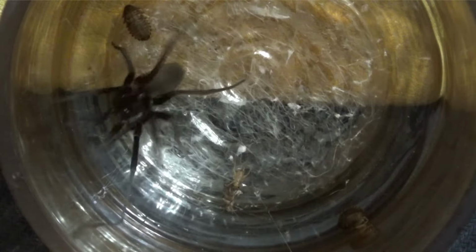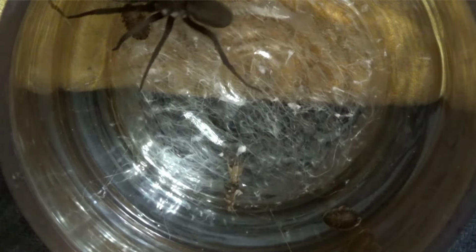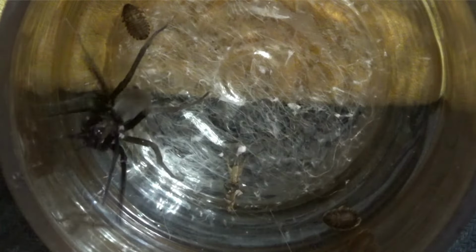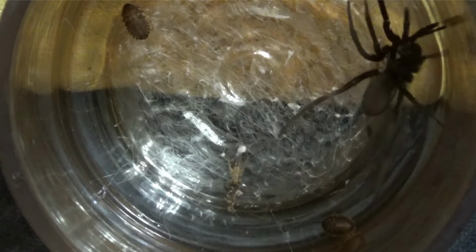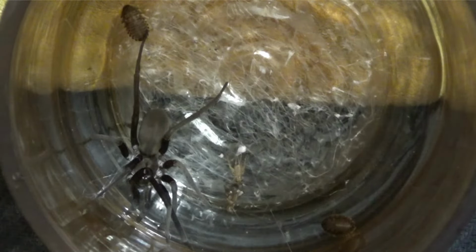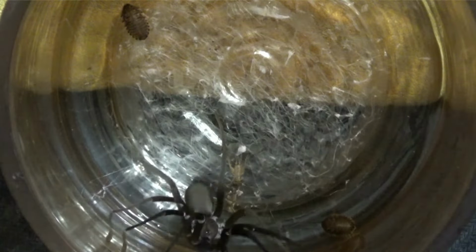But... okay, now I can't get the container open. What the hell? No, girl, you gotta stay in there. Yeah, those crickets aren't moving. The good thing about crickets as feeders is that they usually never stop moving. You don't super have to worry about them not triggering a feeding response if they're alive. And they sure do love to be alive, which is unfortunate for them, because I really like making them feeders.